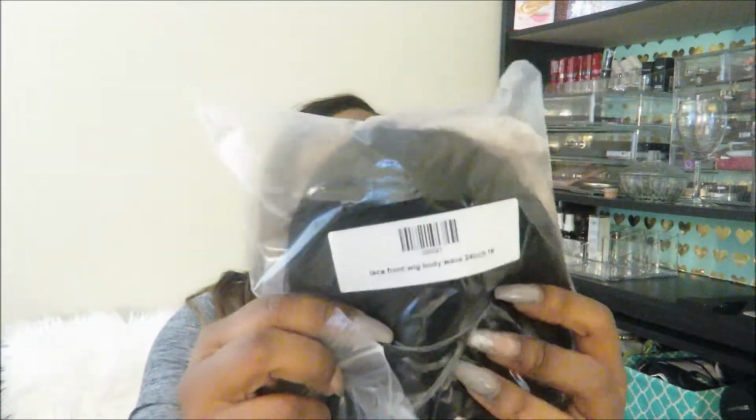So this is the hair. This came in this pack. On the front is the deets to the hair, the type of hair that I got, and like I said, it's a lace front body wave wig, 24 inches, and a 1.